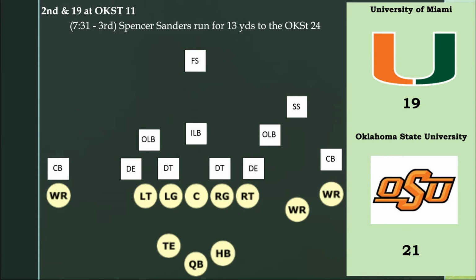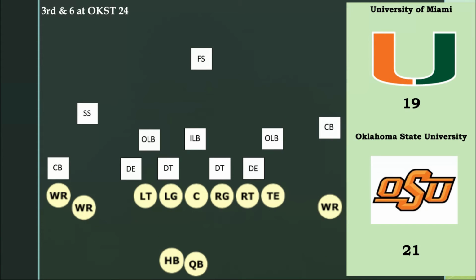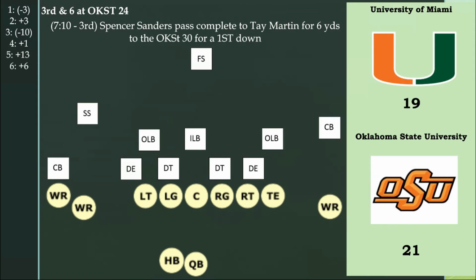And we let Spencer Sanders run for 13 yards. How? They just run option. It's not even like a run pass option. It's just literally read the DN. He goes down and it's wide open. 13 yards to the quarterback on a design run. So then 3rd and 6 is far more manageable. And what do they do? They get the first down because we play soft defense.